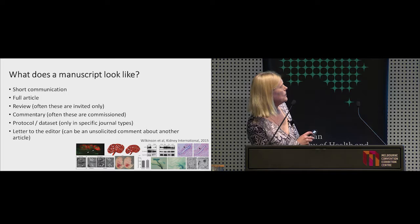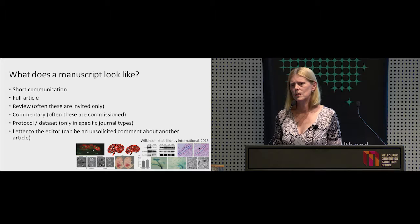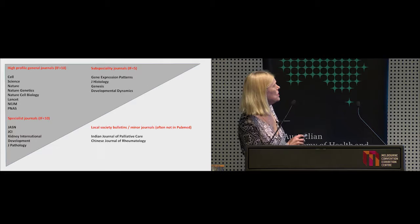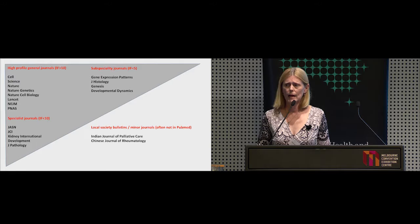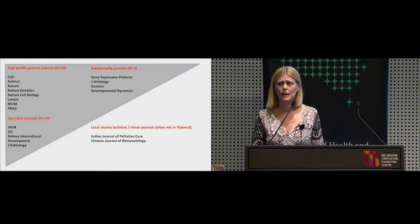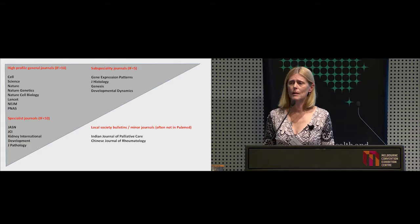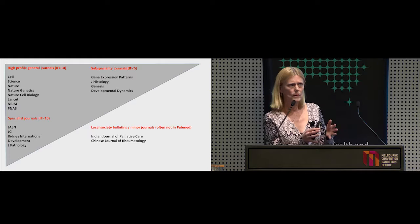So we're really going to focus on full articles, because full articles and research short communications is what you really need to be generating as a clinician scientist. Coming back to the types of journals again, we kind of broadly group them into the very high-profile general journals, which generally you wouldn't put in that category unless they have an impact factor greater than 10. So you're looking at Cell, which is probably the highest impact factor, most highly cited journal. Science, Nature, Lancet, New England Journal, PNAS is a bit borderline. These are all publishing, and I've put them together not just because of their impact factor, but these are publishing to broad audiences. So they're not just gastroenterologists or nephrologists or physicists.